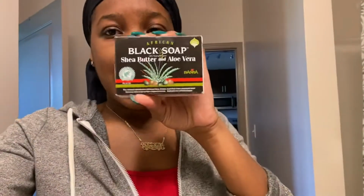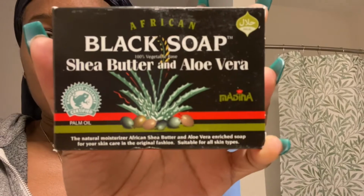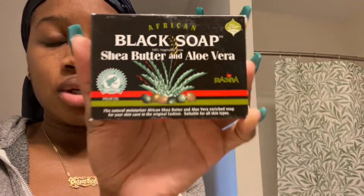This is a box that I haven't opened yet. Very weird when it comes to my soap. So I get my mom to mail it to me because I'm very particular about who I'll buy this specific soap from. This is the brand, so y'all can see. Hope it's focused. So yeah, this is the soap I use.